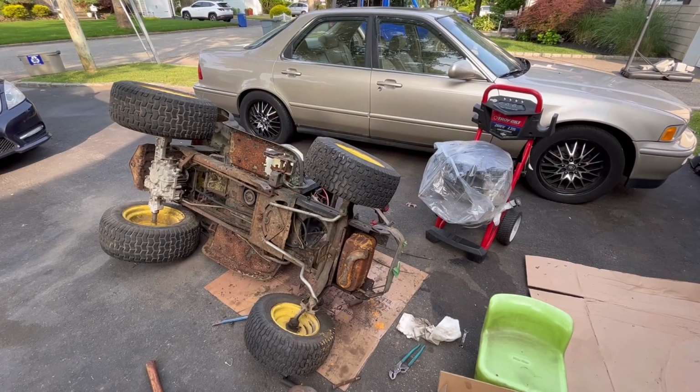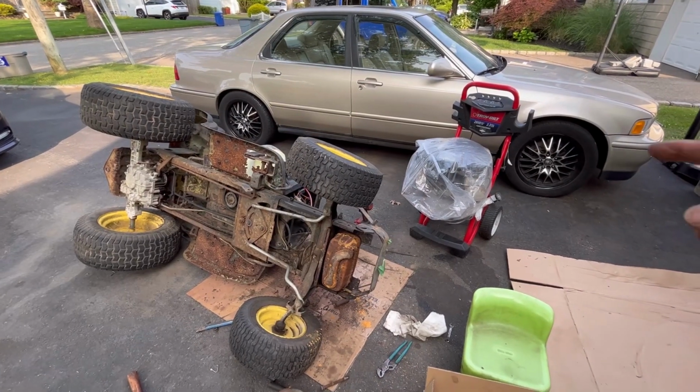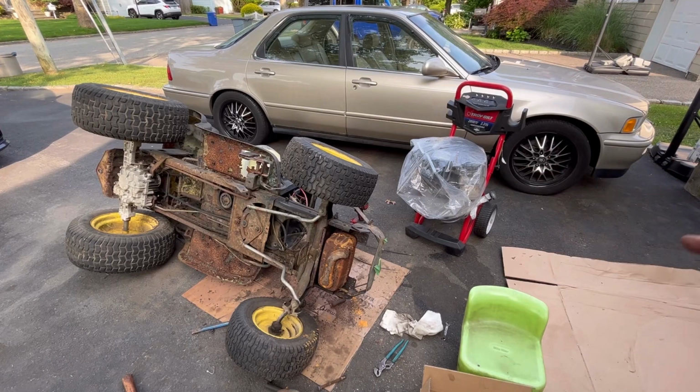So finally I got the engine off. I put it on my engine stand, covered it up. I don't know when I'm going to use this engine because I'm planning on using the Kohler to put on the Toro or something like that. I'm about to pass out.